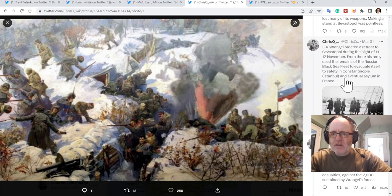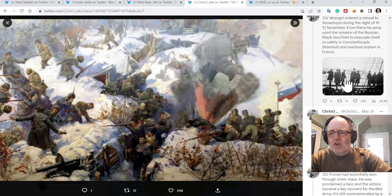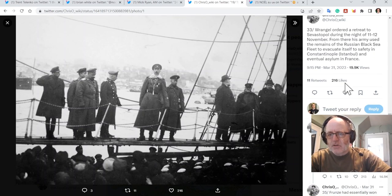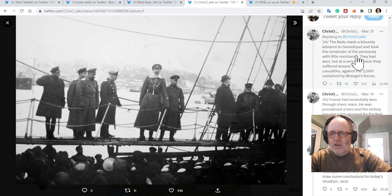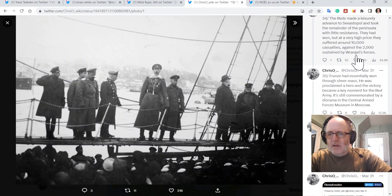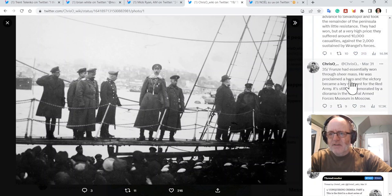Wrangel ordered a retreat to Sevastopol during the night of the 11th to 12th of November. From there, his army used the remains of the Russian Black Sea Fleet to evacuate itself to safety in Constantinople, Istanbul, and eventually asylum in France. The Reds made a leisurely advance to Sevastopol and took the remainder of the peninsula with little resistance. They had won, but at a very high price.